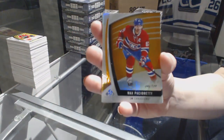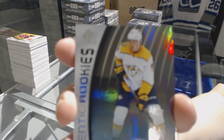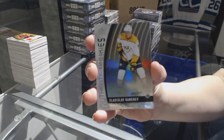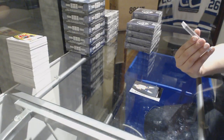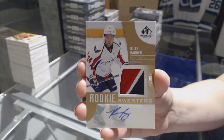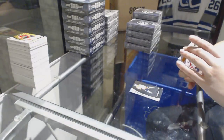Orange numbered to 139, Max Pacioretty for the Montreal Canadiens. Rainbow rookie numbered to 221 for the Nashville Predators, Vladislav Kamenev. We've got a rookie sweaters patch auto numbered to 49 for the Washington Capitals, Riley Barber. Patch auto for the Capitals.